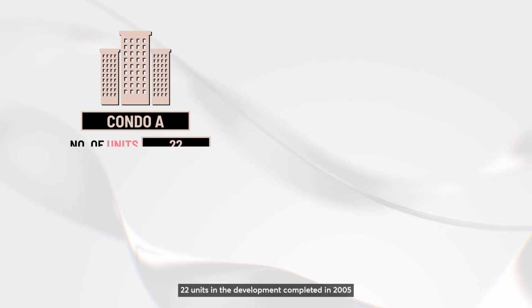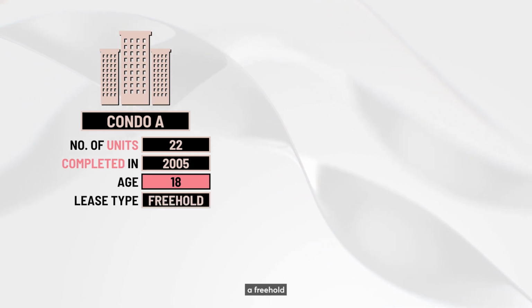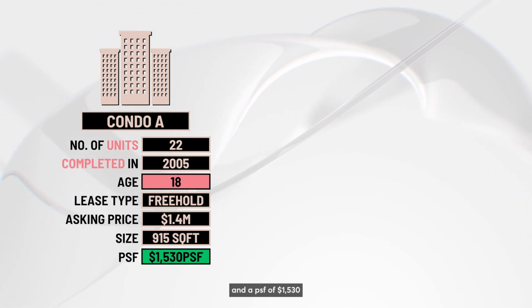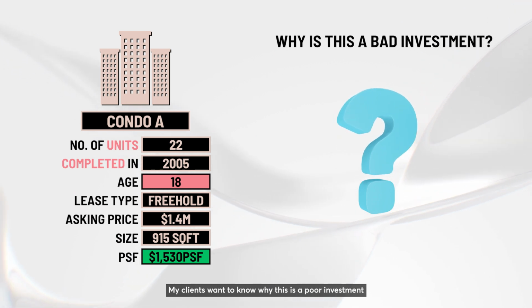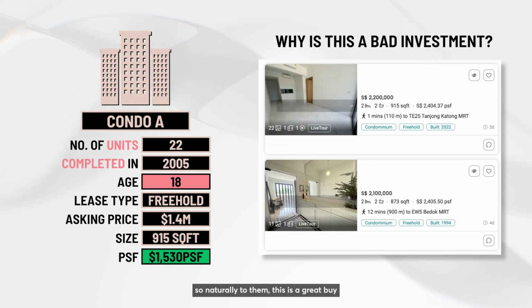Condo A, 22 units in the development, completed in 2005, 18 years right now. A freehold, this real listing is asking at 1.4 million with a size of 915 square feet and a PSF of 1,530. My clients want to know why this is a poor investment, because to them this is really so attractive, as some of the other resale nearby are already calling at 2,400 plus PSF. So naturally to them this is a great buy.